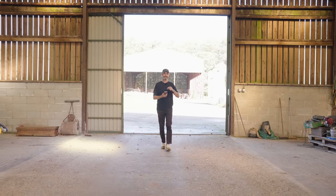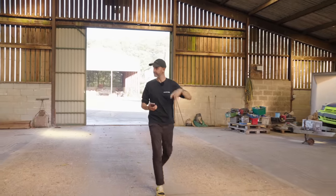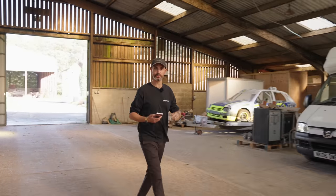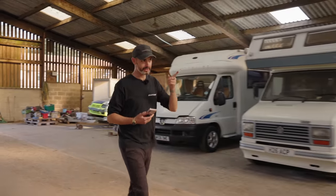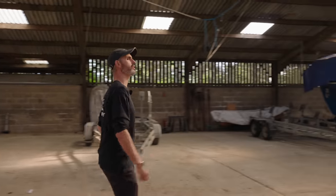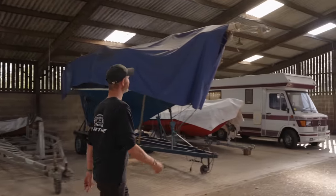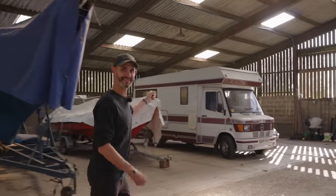We're in the right place because he's messaged to say, I'm in this barn at the end. There's a load of caravans and campers being stored here. I can't see the Boxster, but I presume it's somewhere at the end. Oakley, where are you? Hello? He's in the camper van. Hello.